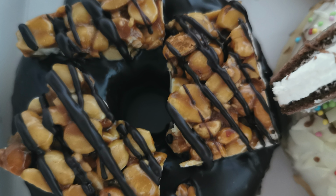And today is the second day that I'm trying these donuts, and they're still soft. Of course, not compared to the first day, but it's still a good donut compared to the lower-priced donuts that you can find. This was supposed to be my husband's donut, but I can't stop munching it.